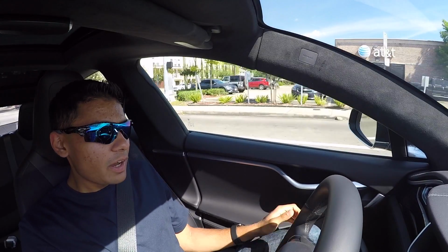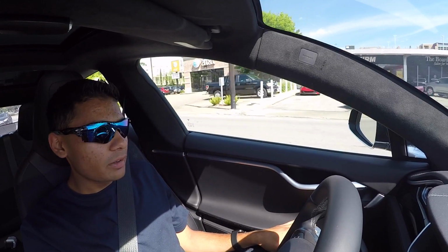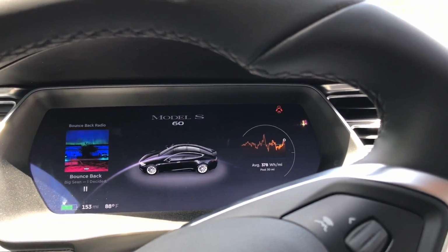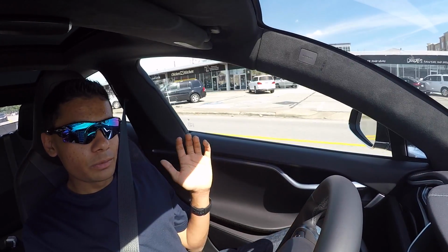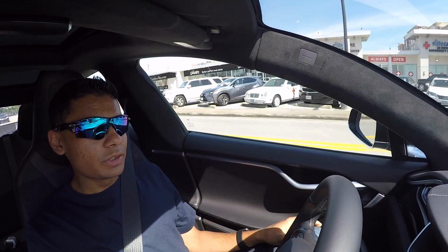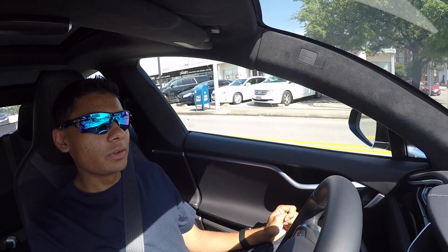Okay, so we are driving the 2016 Tesla Model S. I love the virtual gauge cluster. I think it looks absolutely amazing and it's really easy to read. I also really like the big windshield. The road visibility is absolutely outstanding.